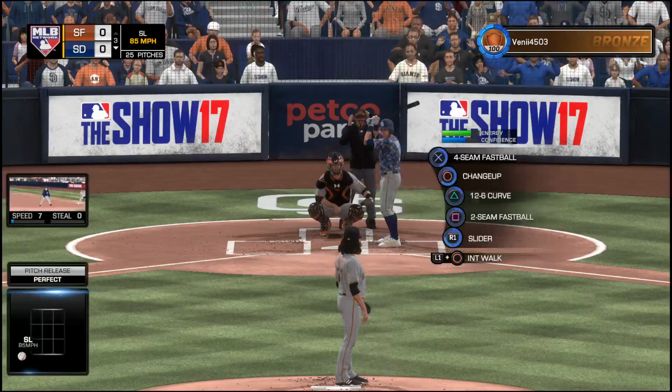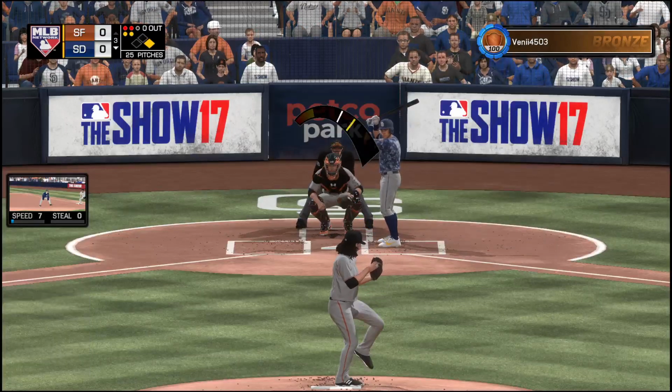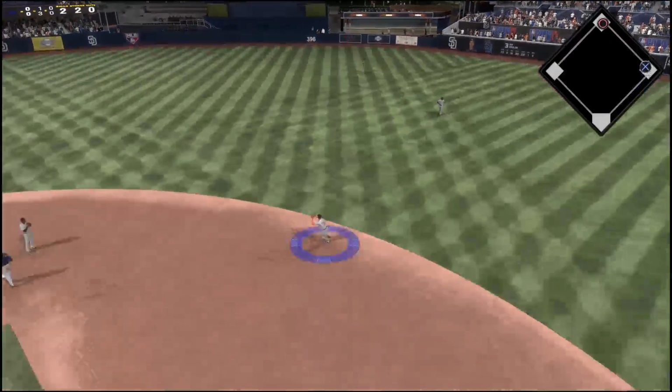And that slider's almost in the dirt. So he threw the slider darting away from him 2 times in a row. Now I don't think he'll go for it again. I'm looking for something hard inside on this pitch. And this will be a base hit for Kinsler.